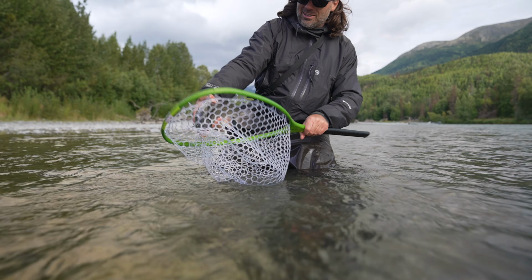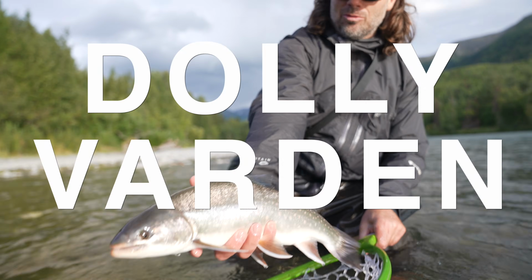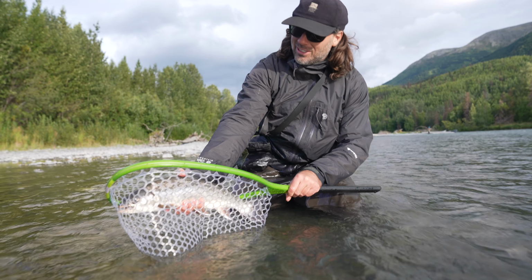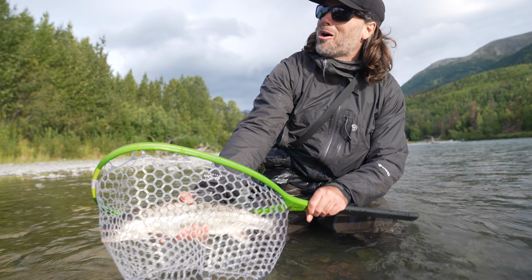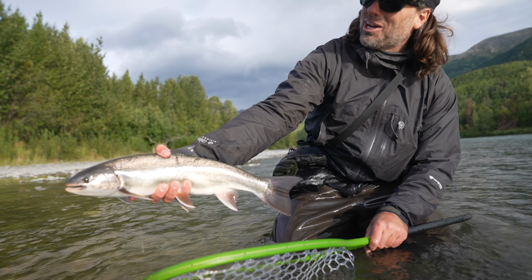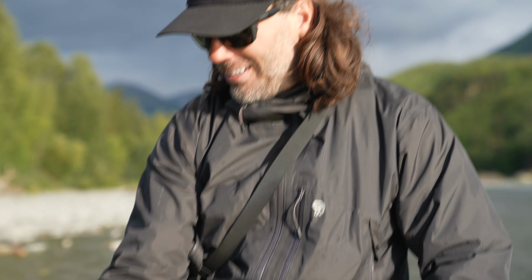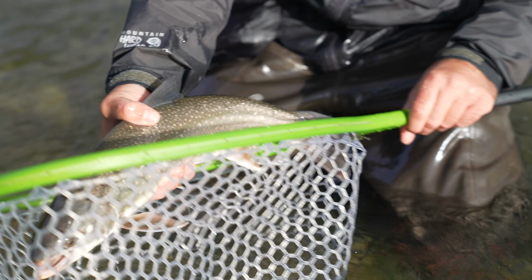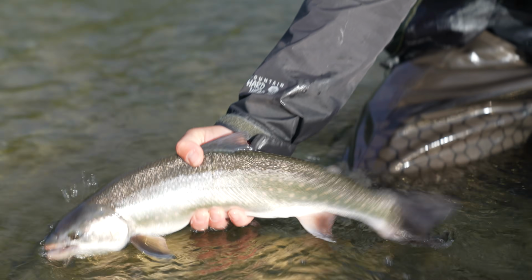Oh, look at that. Dolly Varden. Pretty. Been trying to catch one of these all day, just been getting rainbows. Finally, on my walk back to the boat, I stopped trying so hard and I got one. I'm just happy that I was able to get it, dude. Challenge completed for the day. That's awesome. Now the stress is over and I'll probably catch more. Isn't that how it goes? I'll release them.